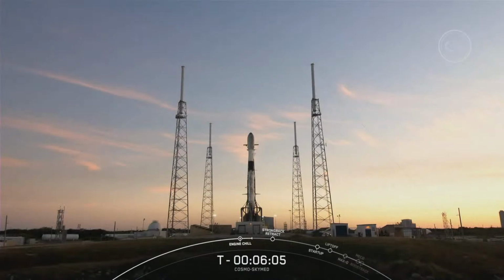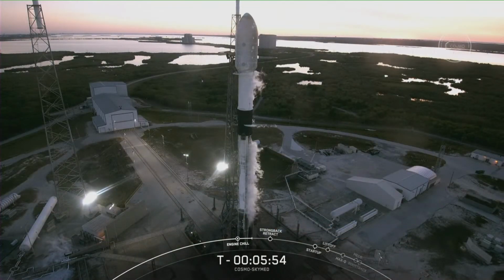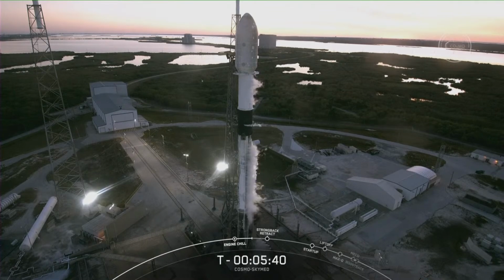We are currently T-minus 6 minutes from liftoff of the Falcon 9 carrying the Cosmos SkyMed satellite, and we're progressing into the final stages of the launch countdown. Now, the two-stage Falcon 9 vehicle stands 229 feet tall, or slightly taller than a 21-story building. That bottom two-thirds of the vehicle is the first stage. Its objective is to accelerate the vehicle through the Earth's atmosphere to space and then separate from the rest of the vehicle. Above the first stage is the second stage, which has a single Merlin vacuum or MVAC engine, which ignites after the first stage separates. And the second stage is what will carry the Cosmos SkyMed satellite to a polar sun synchronous orbit.